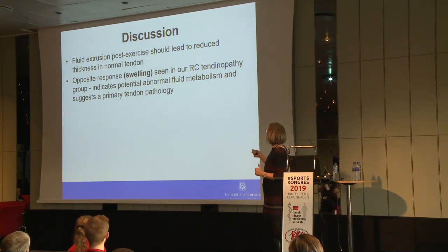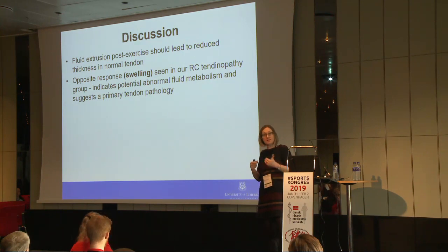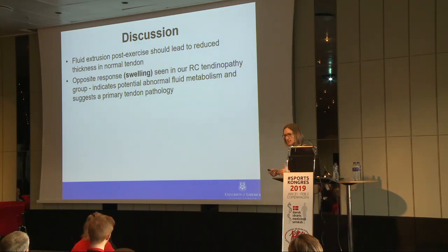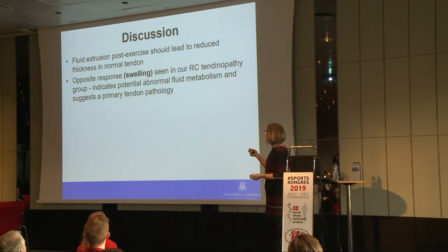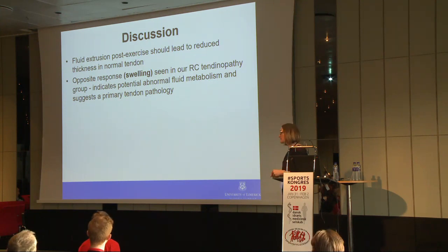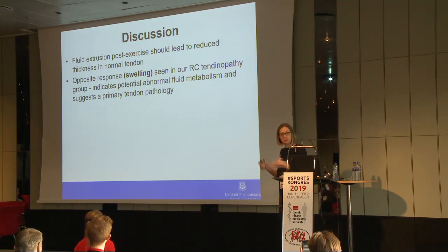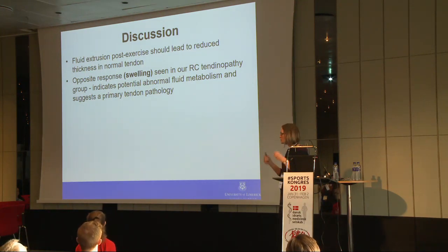In discussion around this, we said fluid extrusion post-exercise should mean that the tendon gets thinner after you expose it to this type of exercise. That's what happens in the Achilles. We saw the opposite response. We saw swelling in our rotator cuff tendinopathy group, which suggests that there's an abnormal fluid metabolism in these tendinopathic tendons, and suggests that what we're seeing here is a primary tendon pathology as opposed to a tendon pathology that's driven by compression from the subacromial space.